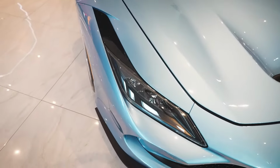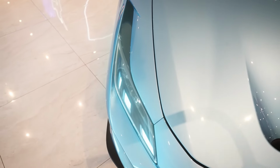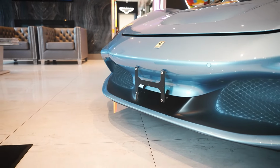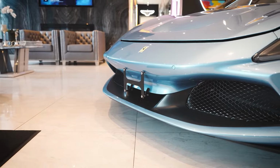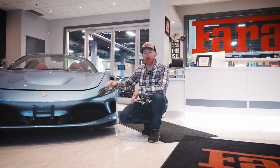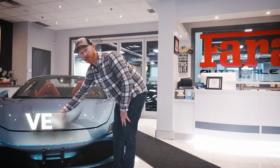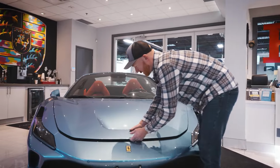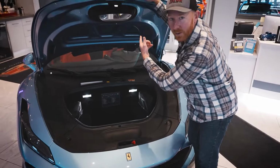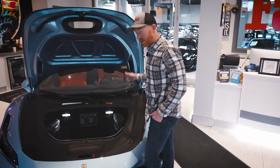Now, the front end keeps that kind of 458 look to it, which is that beautiful light that streamlines up the front of the car. You have all this gorgeous venting here for a cooling system that goes through, active aero as usual. And I've got the hood popped on this thing because you can see one difference from the hoods on the older models: they didn't have this huge vent here, which is really neat. So it stays true, and you can see it as you open that hood, the vent right through. Really, really cool.